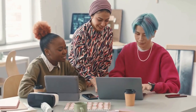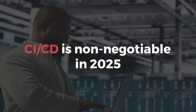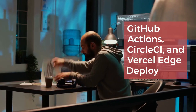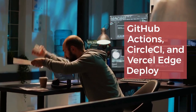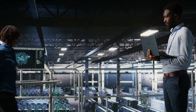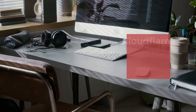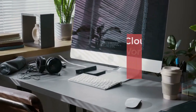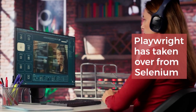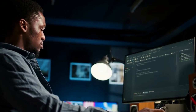Continuous integration and continuous deployment, or CI/CD, is non-negotiable in 2025. Tools like GitHub Actions, Circle CI, and Vercel Edge Deploy make testing and deployment seamless and reliable. Edge computing is now huge, so deploying applications closer to users with Cloudflare Workers or Vercel Edge functions ensures sub-second response times globally. For testing, Playwright has taken over from Selenium, automating cross-browser testing faster and smarter, so your apps work perfectly everywhere.